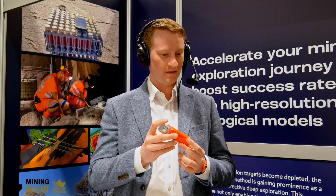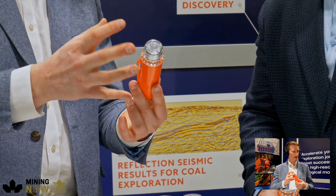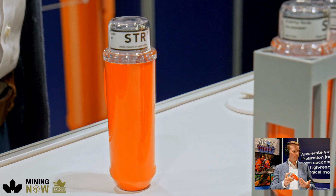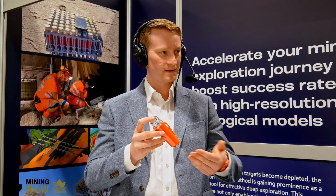STRYDE was founded in late 2019 to solve the problem of how we can make seismic a lot more affordable and accessible for onshore companies who are exploring for different natural resources. To achieve this, we created this node here, which is the world's smallest, lightest and lowest cost onshore seismic receiver node. But why is this node so important in the whole seismic acquisition process?